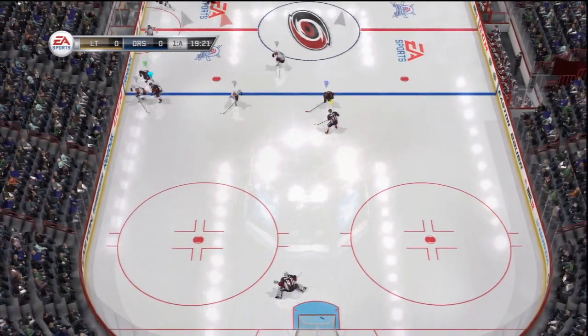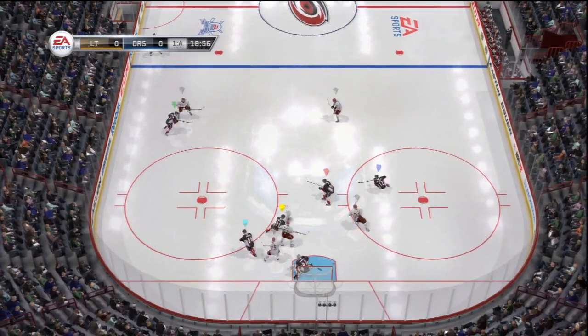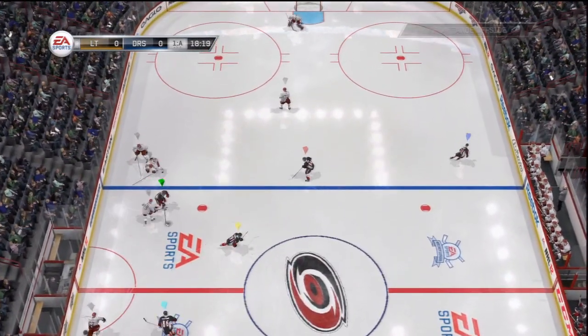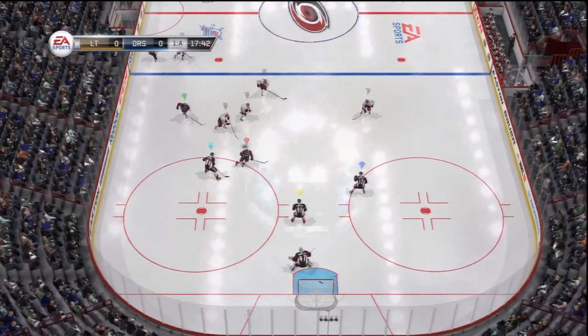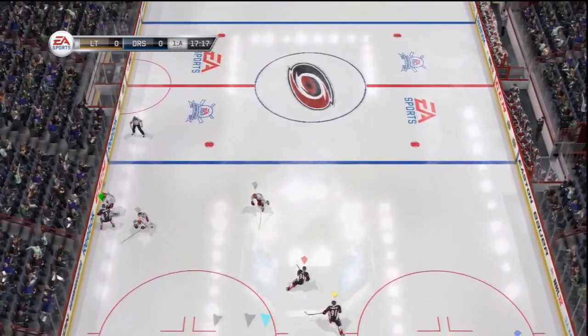Good pass. He's got that up the wing. Good stick use. Got to get out of the zone. Good pass up the wing to moving forward. Working that one up through middle ice into the neutral zone. Puts that one in the mitt. That's a scoring chance.